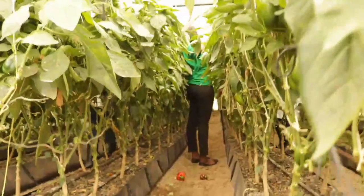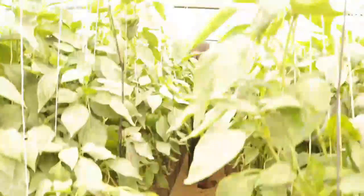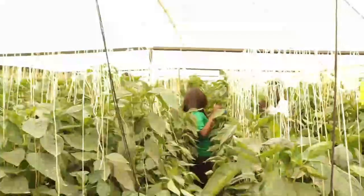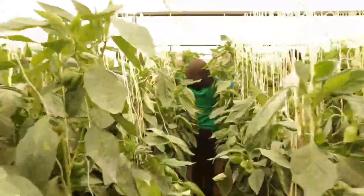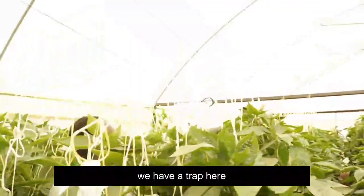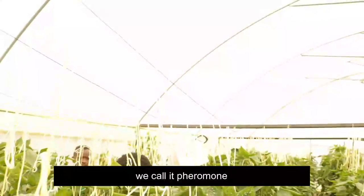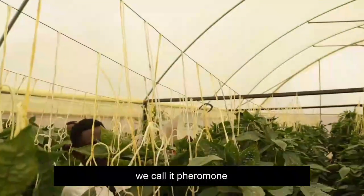So there are not so many whiteflies here. Yes, as you can see, there are few, because most insects like bright colors more than dull colors, although there are a few that don't like white colors, but they do like bright colors. So we have this trap here. We call it a pheromone trap.